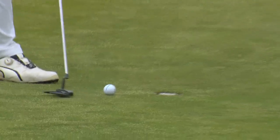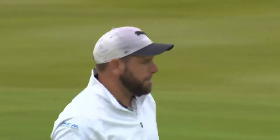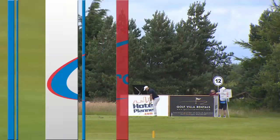Well, the score of Liam Murray has just been developed. A tap-in birdie on 13. He improves to 7 under. Yeah, good play by Murray.